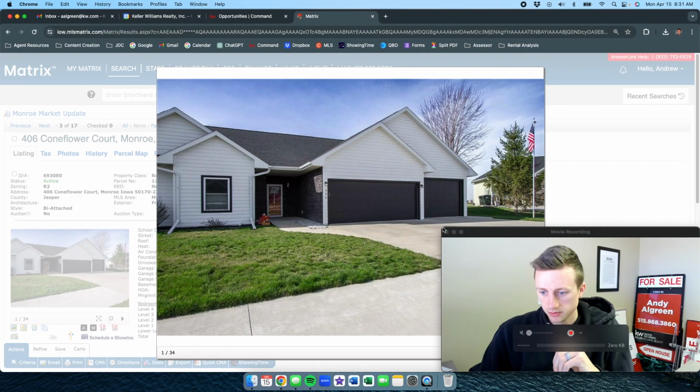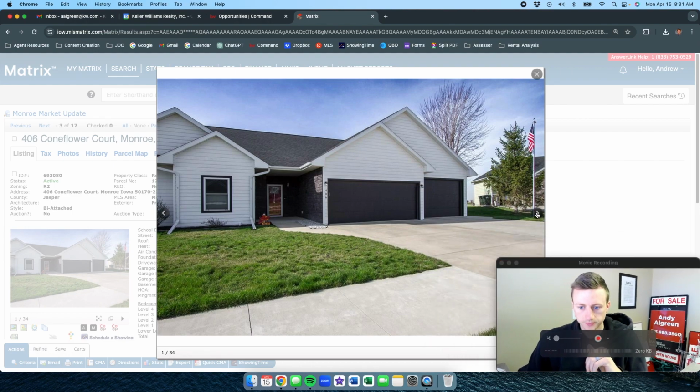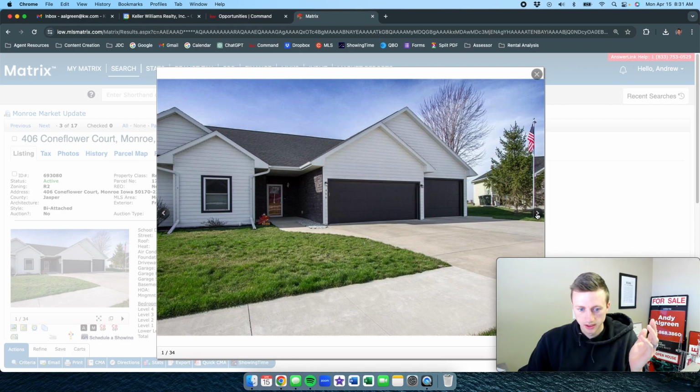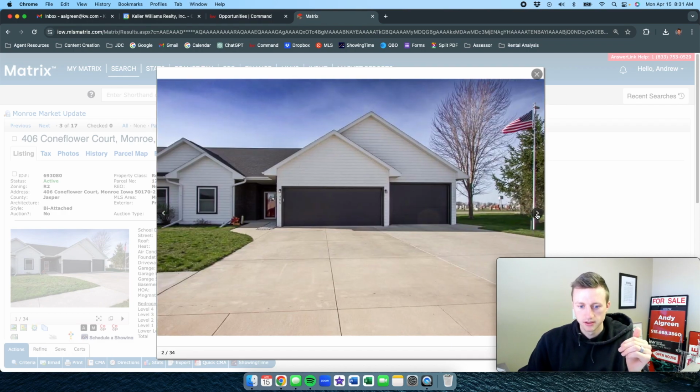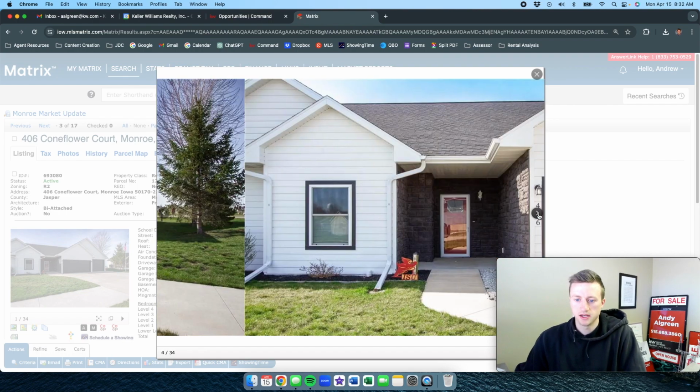And here are some pictures of it. We can just run through real quick. Obviously newish build, built in 2018. That'd be the east side of the house. Over here you see that second half of the home, the other side of the house, since it's bi-attached like a duplex. So that's that portion of it. Someone else owns that half.